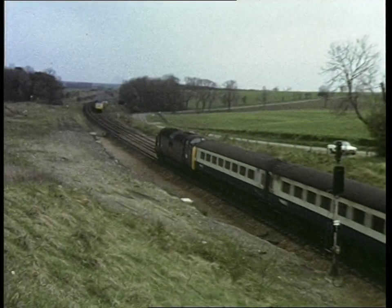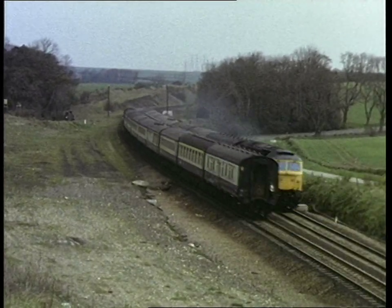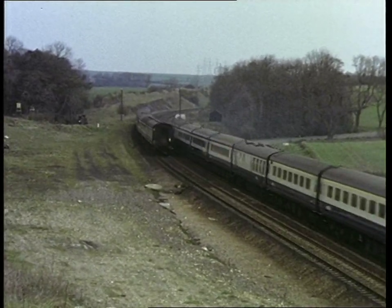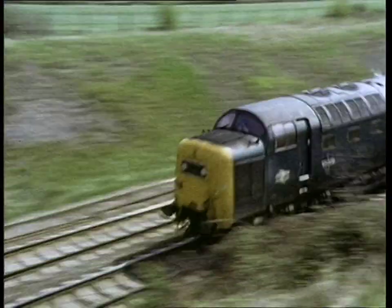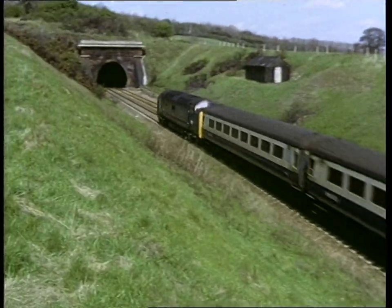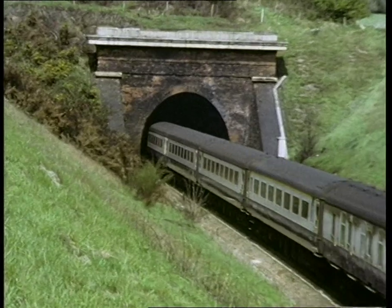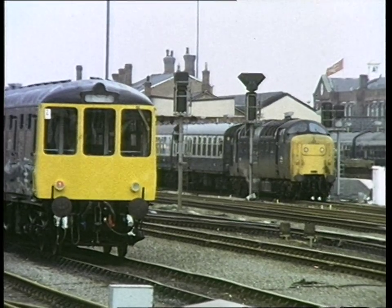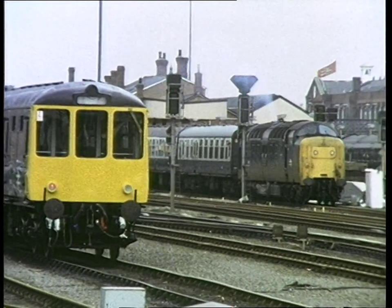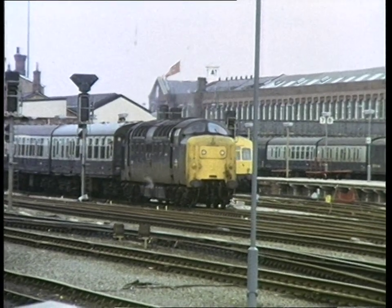Another of the Deltics emerges from Stoke Tunnel with a northbound express and passes a Class 47, which covered secondary duties during the late 1960s and through the 70s. 55008 races up to the tunnel with a northbound express. At Doncaster, a diesel multiple unit was on local duties, whilst another member of the magnificent Deltic class departs northwards with a train for York.